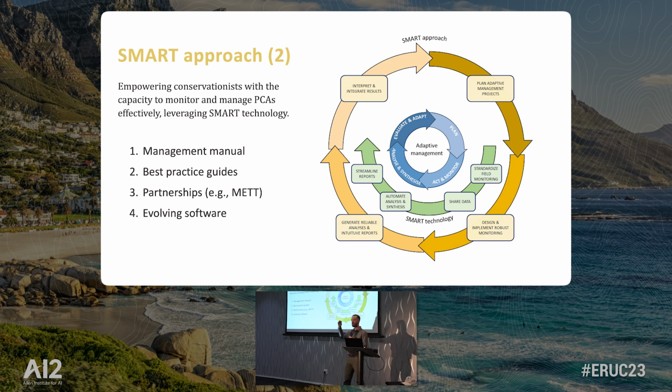Coming at it from another level, we want to establish broader partnerships that are also working to support that adaptive management cycle, looking to create better practices within protected areas. One of the most well-known of that is METT. So the METT, is everybody familiar with METT? Yeah. Okay, it's going to always get this acronym. The Management Effectiveness Tracking Tool. Acronyms, man, the biggest killer in conservation.